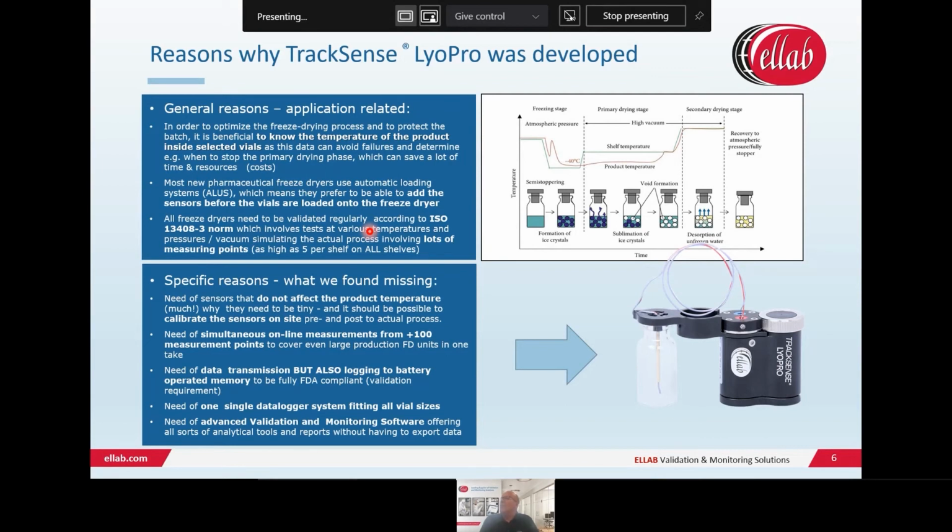And we also want to be able to measure at very many points inside the freeze dryer. We're not talking about a few points. We are talking about multiple points, typically from 70 to 100 in the big pharmaceutical freeze dryers. So we want to cover that in one test, not to have to split up the sessions and split up the chamber into several sectors, because then we have an issue with FDA compliance afterwards: it was not taken on the same day, at the same time, and how can we then compare? So that was one of the things that were important for us to look at.